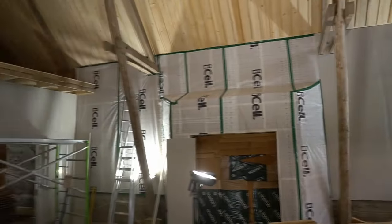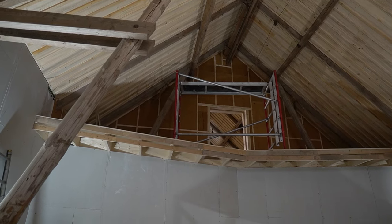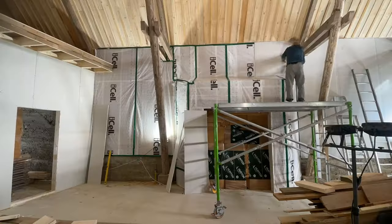It's Thursday, it's the last day of this Easter week, and guess what we're doing? We're plasterboarding again for half of the day, and then we're going to do some stuff in the workshop. Wow, this is so crazy. Just the sound in here is so different. Yeah, what can I say? Anyway, let's do this.